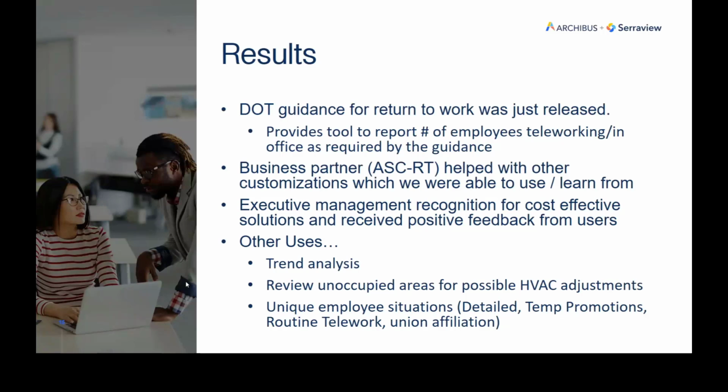And then also union affiliation. Employees within the FAA are affiliated with different unions, and they all have different rules about what you have to do before you can move that employee or the amount of space that they have to be assigned. So we're going to use the same work category solution for those items as well.